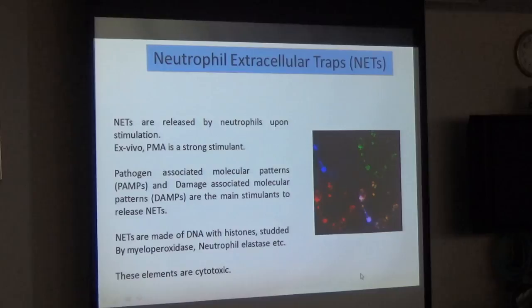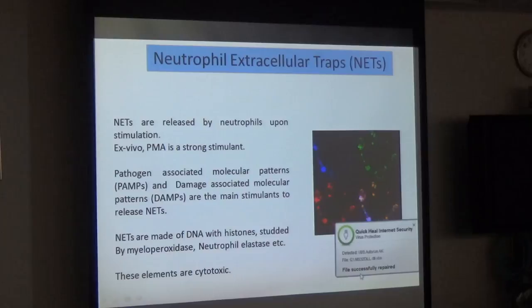Netosis, this process of microbial killing by neutrophils, was discovered very recently, in 2004. In this process, neutrophil releases a net-like structure around it. It contains DNA, and DNA with histones, and these web-like structures are studded with granular proteins, such as myeloperoxidase, neutrophil elastase, and others. So these neutrophils release the nets by stimulation. Ex vivo, PMA is a strong stimulant.